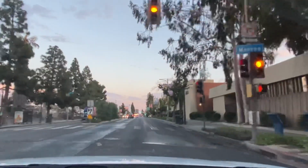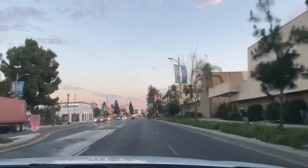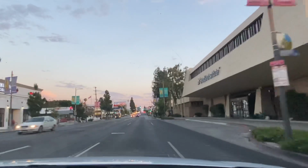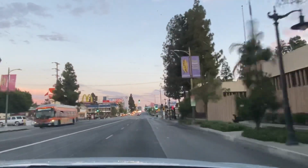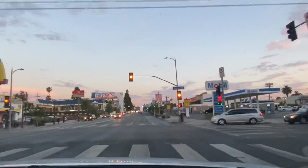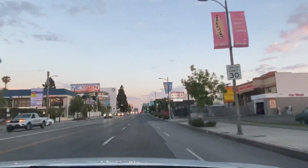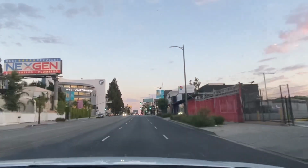Passing Monroe. Lucky I love what I do, because if I didn't love what I do... Los Angeles City College on my left. Lavadoros Laundromat. We got Papa John's Pizza on my left. Passing Melrose Ave. Oh, we're passing Melrose Ave. We made it. Mobile gas station on my right. McDonald's on my left. Tambuli Seafood Market on my right. Next Gen AC Heating on my left.